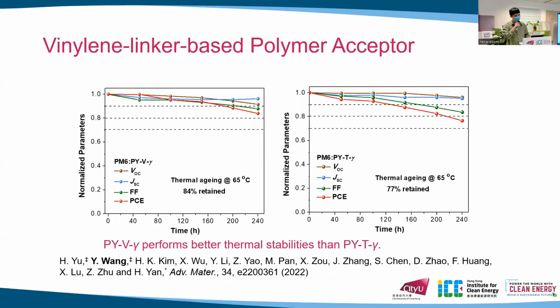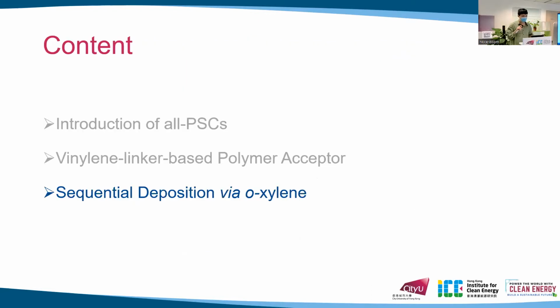And also the PYV-gamma performs better thermal stabilities than PYT-gamma. So this work is published in Advanced Materials. And move to the next part. We want to use some fabrication techniques to improve the PCE.